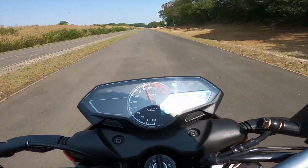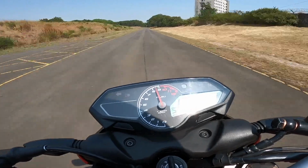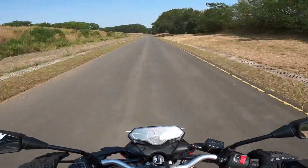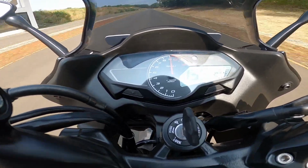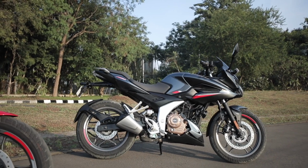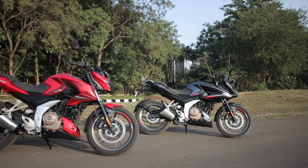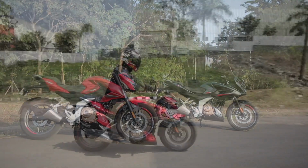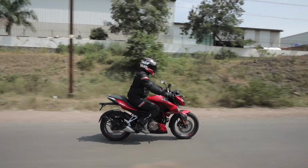In the limited time that we had, I managed to achieve a top speed of 134 kmph on the N250, while the F250 managed 141 km/h thanks to better wind protection. Both these bikes have more focus on torque delivery and mid-range performance, but still, this top speed number is respectable. Of course, with a lighter rider and a longer stretch of road, you can do much more.